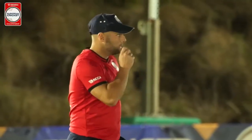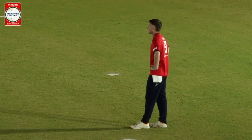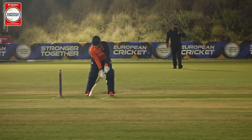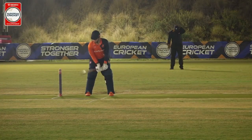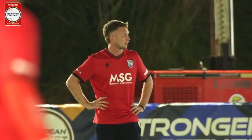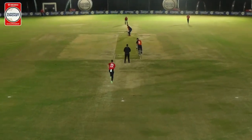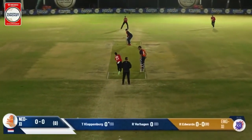And a guy who was sensational early on is going to be Rich Edwards to bowl. And he took 3 for 22. Remember, these two teams did meet in qualifier 1, England 158 for 6. Netherlands fell short only just by 15 runs. And 158 to 143 in favour of England.